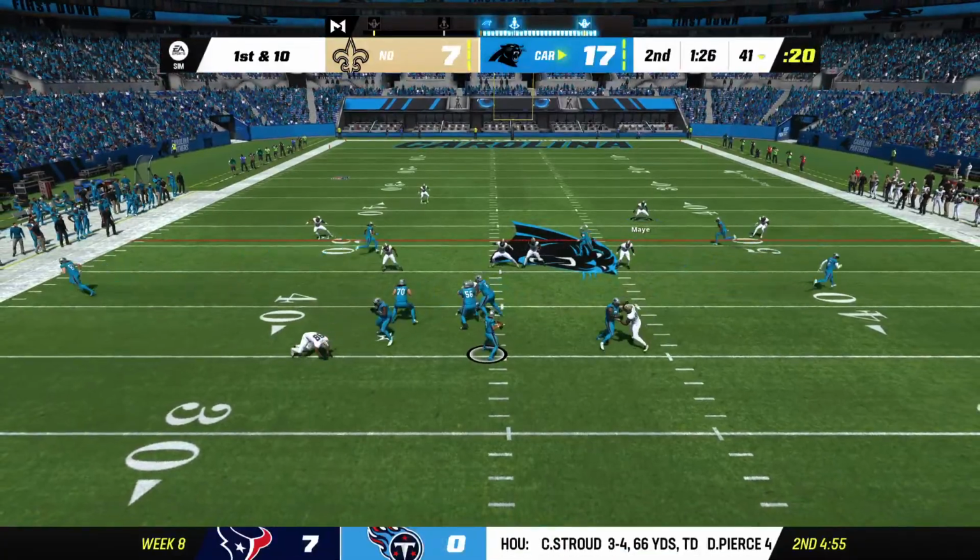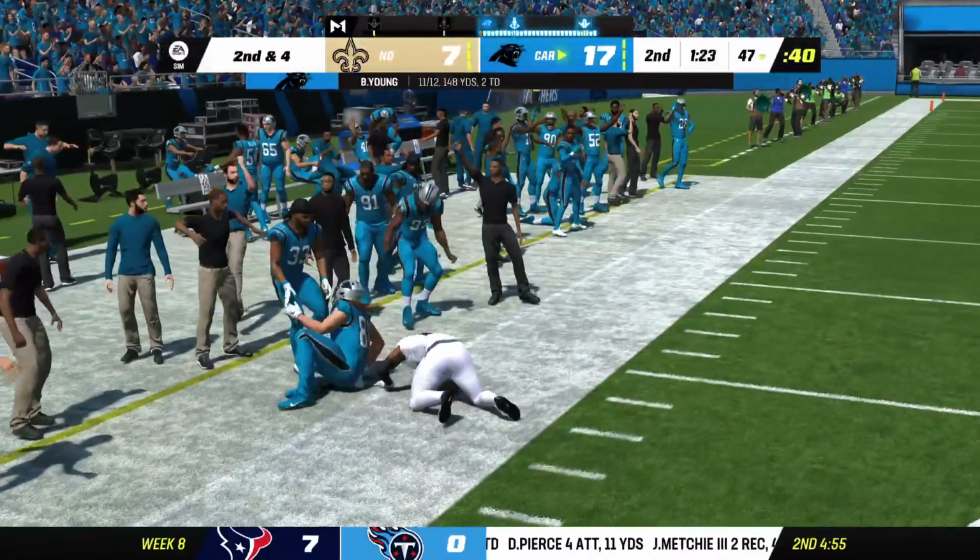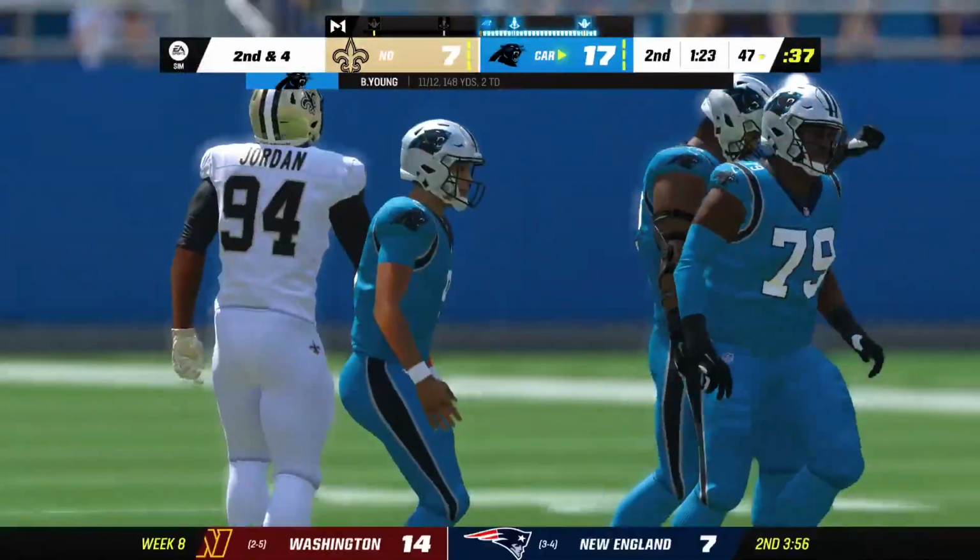Young on 1st down. Short throw underneath to Hurst. And he's able to get this one out closer to midfield across the 45.